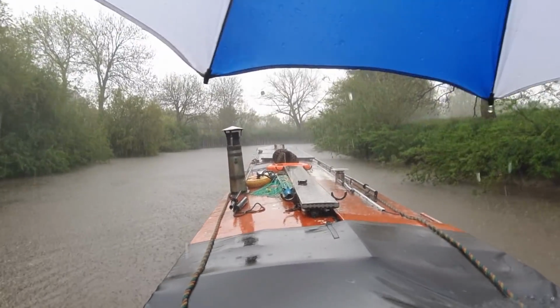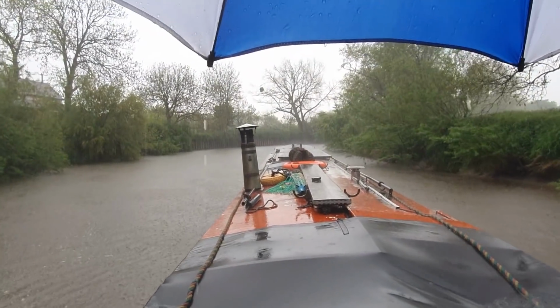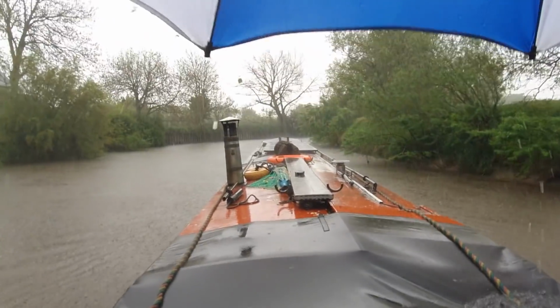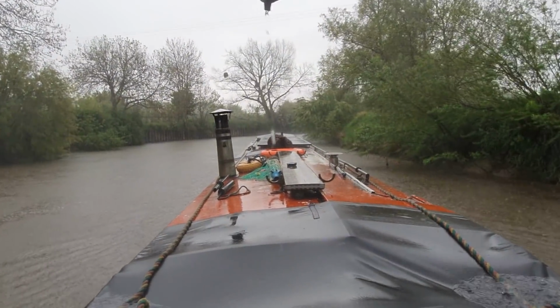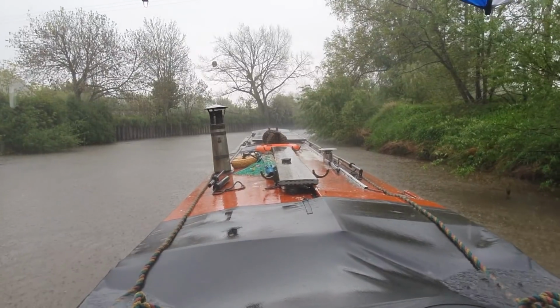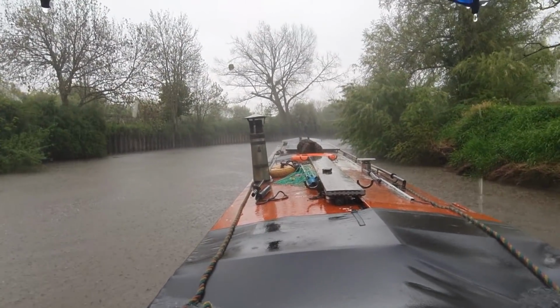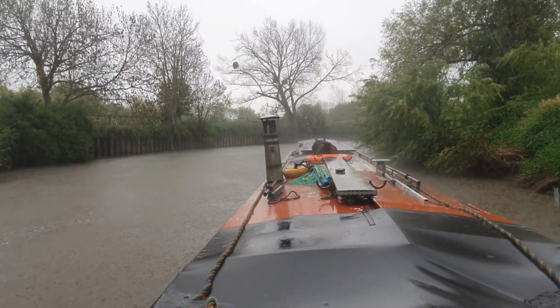And there's lightning as well. And there's me with a great big metal rod in my hand. And it's bending. Hopefully it'll finish in a minute. We're not a million miles off Gloucester Lock. I've just phoned the lock. He's asked me to call him when I get to the road bridge.